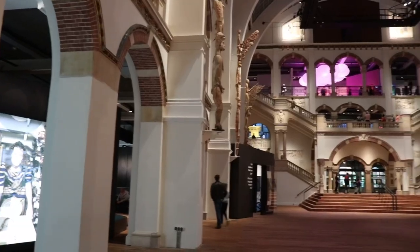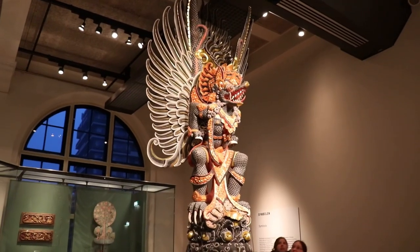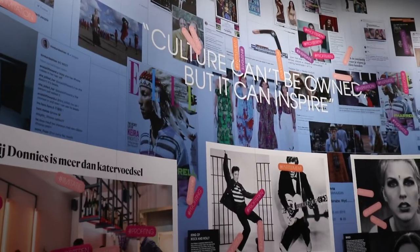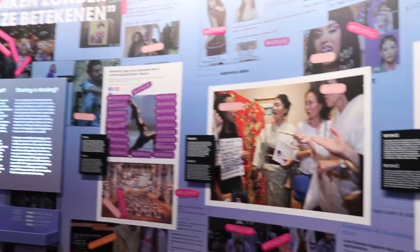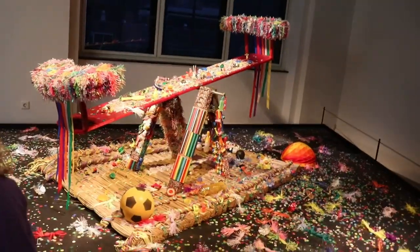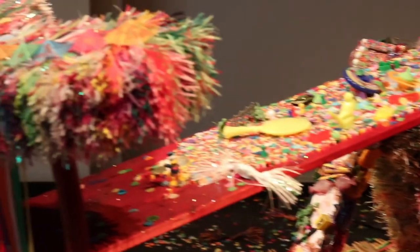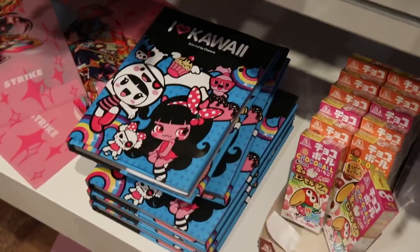And this museum is very interesting. It has a lot of other very interesting exhibitions, like cultural appropriation, colonialism, slavery, and a lot of other really interesting topics that make you think. And also a lot of very cool fashion from Africa, like modern fashion from Africa. I don't know if all those exhibitions are temporary or will stay all the time, but you should really check this museum in Amsterdam.